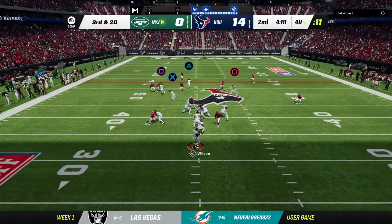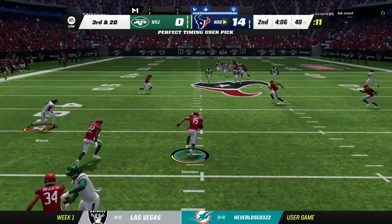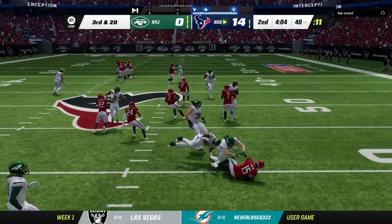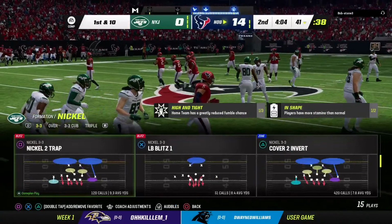Now on third and long, they'll look to throw. He rifles one that's intercepted. Picked off by Justin Simmons. And the Texans are going to take over at their own 41.